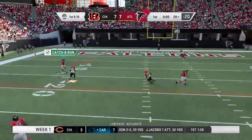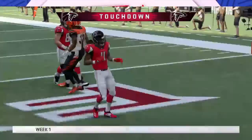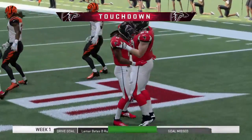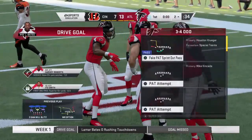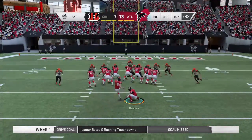Now Mayfield. That's going to be caught. And he is into the end zone for a Falcon touchdown. As his guys are in for 6. And the Falcons have taken the lead.